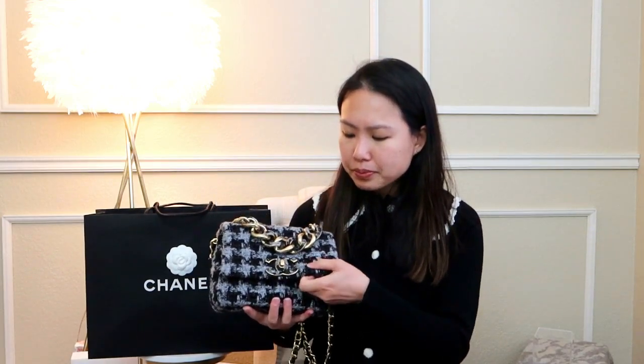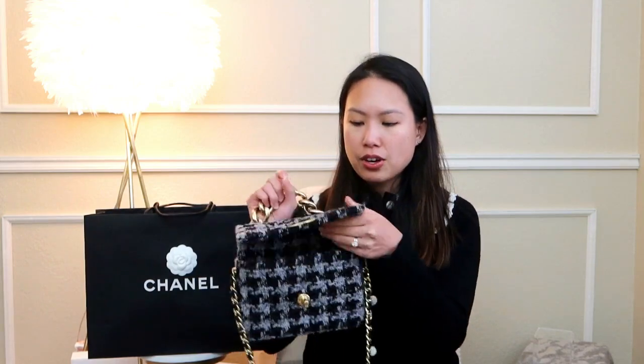And I will also look for an organizer to share with you the difference. So far, and let me just show you, if I do this and then close it back, I have no problems. I know some other bags, if it's empty, and this is completely empty because I took all the stuffing out of it, if I do this, it won't close. But this one will close no problem. So I think an organizer would definitely help with that. So I will keep you posted.